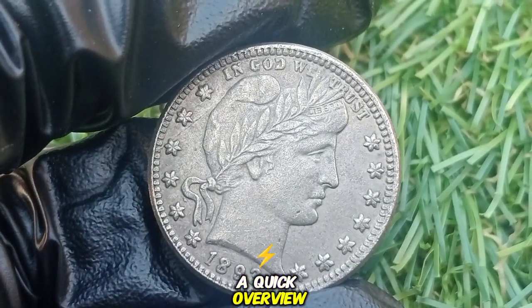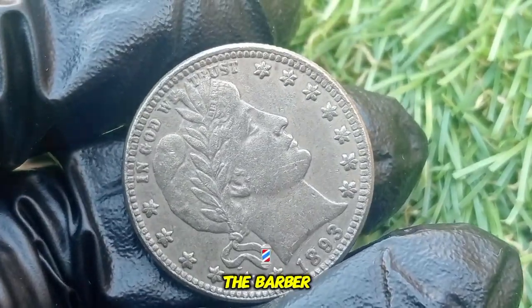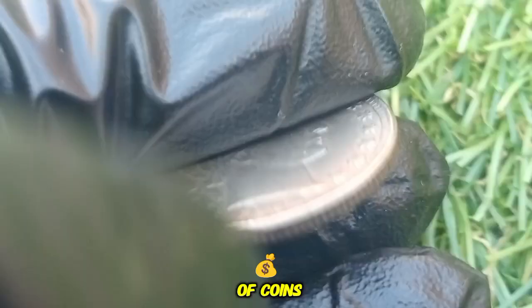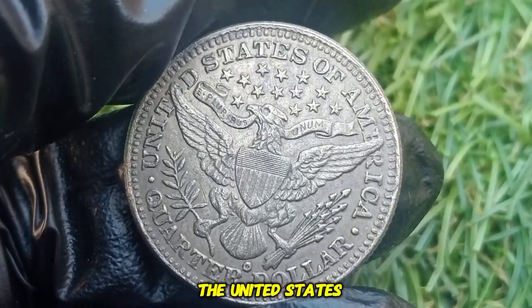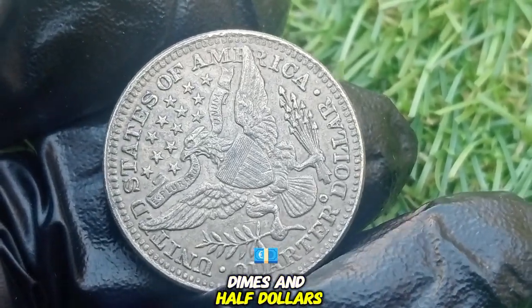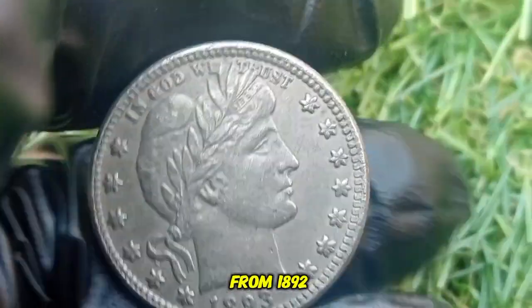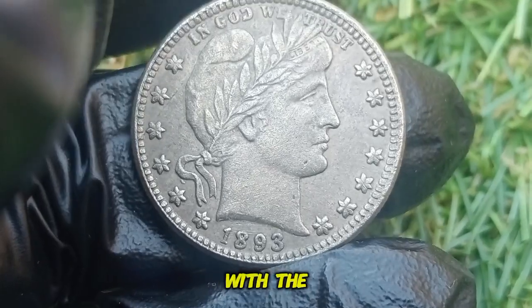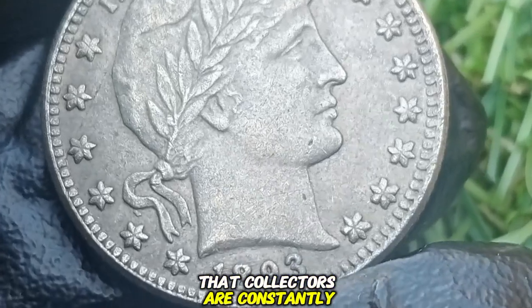A quick overview: what is the 1893 Barber quarter dollar? The Barber quarter is part of a series of coins designed by Charles E. Barber, the chief engraver of the United States Mint. The Barber series includes quarters, dimes, and half dollars, all bearing the same iconic designs. This particular series ran from 1892 to 1916, with the 1893 quarter being one of the key years that collectors are constantly on the lookout for.